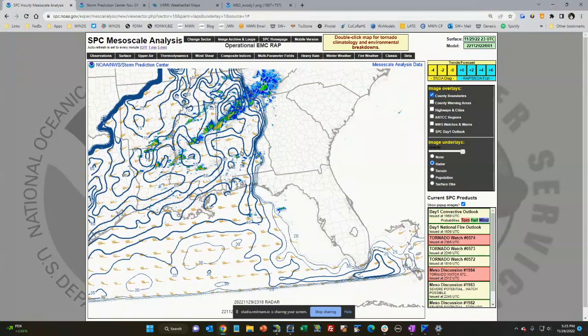Another thing that we look at is what we call shear in the environment, and the shear is what is driving not only the potential for the strength of these storms, but also for the potential for tornadoes. This looks like a lot of blue squiggly spaghetti lines all over the area, but basically what we're seeing across the entire Mid-South region is very strong wind shear.